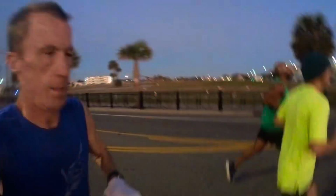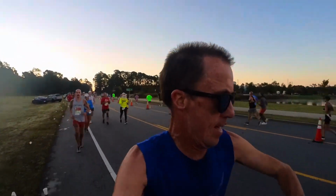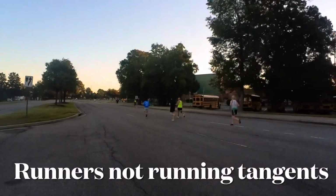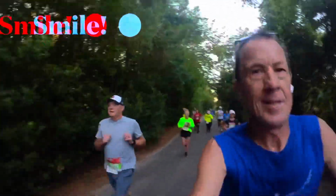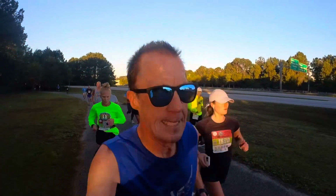Wore the Adidas Adios Pro 3 and they performed exceptionally well. They're in 5K. It's amazing how many runners don't run the tangents. Smile, McCann! The Adios Pro 3 has had a lot of support, stability, and cushion. 10K.